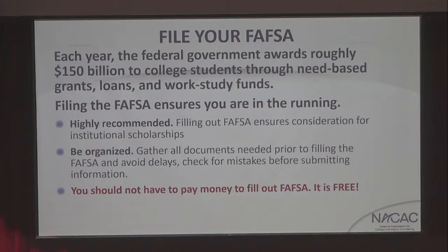Sometimes it can be a benefit, but 99.9% of the time, you do not need a preparer to help you file the FAFSA. I always encourage folks to check in with either their high school for FAFSA resources or the institutions they're applying to. Most of the time, you can get any questions answered by either the high school or the institutions. Most people do not need somebody else to help them file the FAFSA.